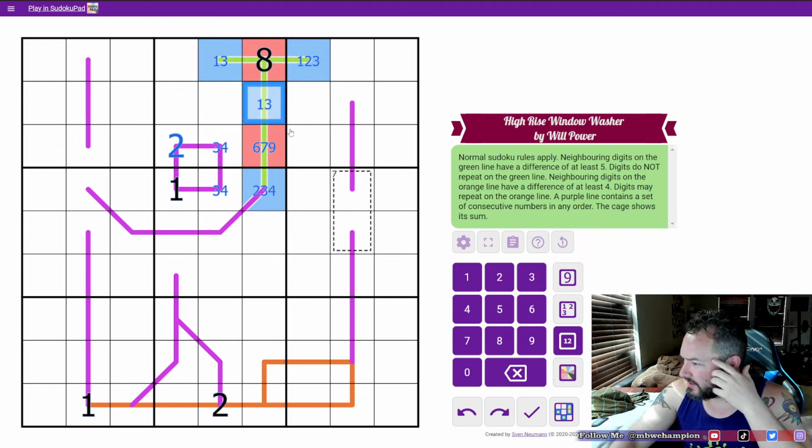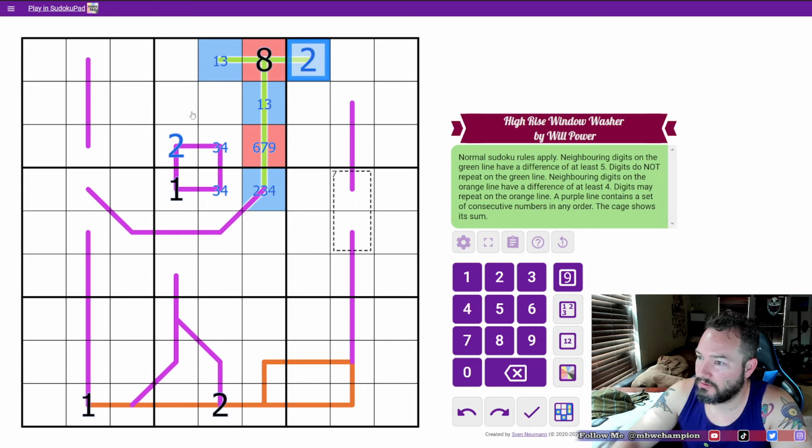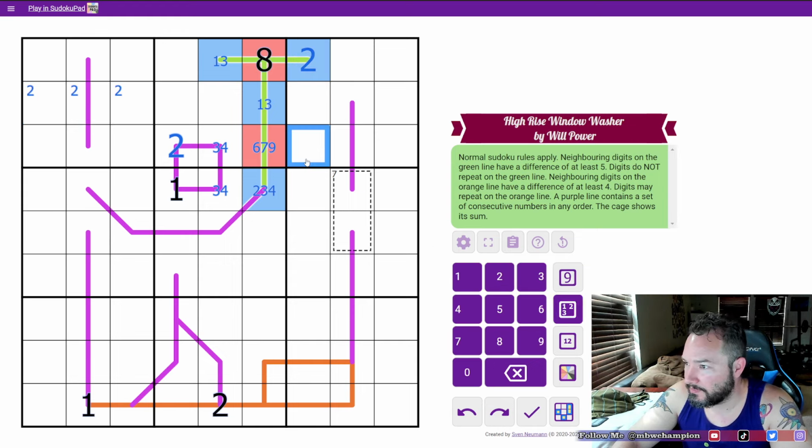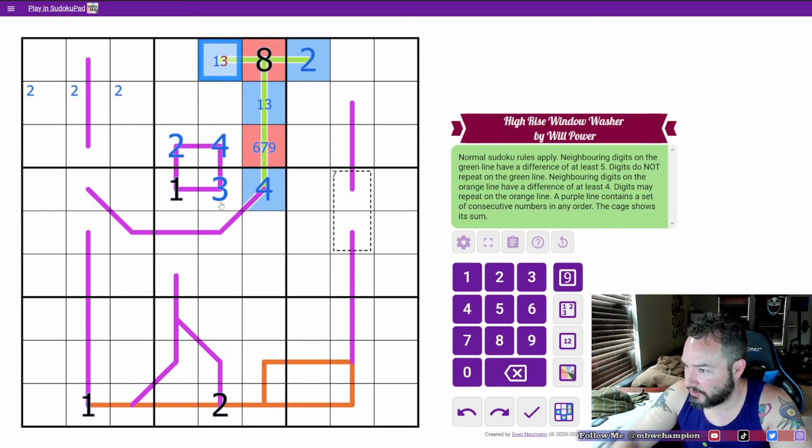Now, one of the rules said that in a green line, digits cannot repeat. So since I know the 1 and the 3 belong there, this is a 2. Meaning a 2 is going to go somewhere right here. And then the 1 and the 3 again see this 3. This 2 sees this 2. So this is a 4. So actually, this is coming along pretty nicely. This 3 sees that, so this is the 1, this is the 3. And wowzer, that went really well.